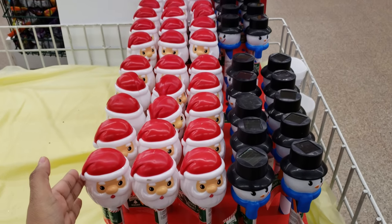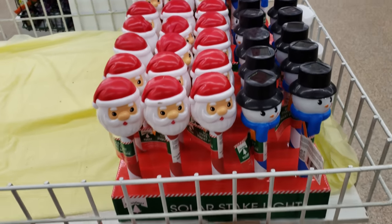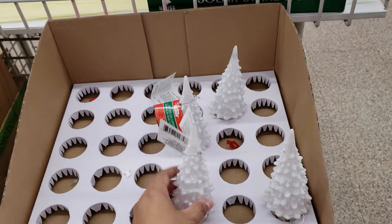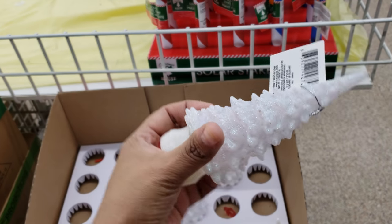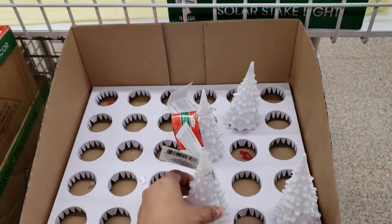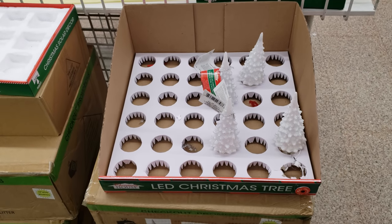Holiday solar stakes are the deal of the week. We got Santa and a snowman. And look down here, these glitter Christmas trees, they are going to light up. Only a few. Oh, wow. I wish I was here on the weekend. Oh, actually, it looks like they may have more down there.